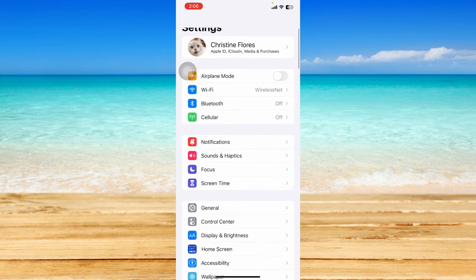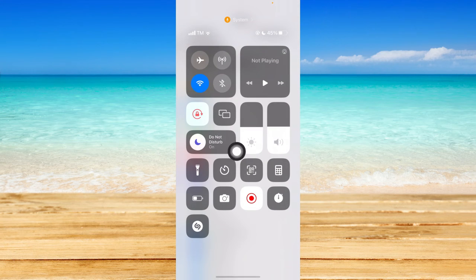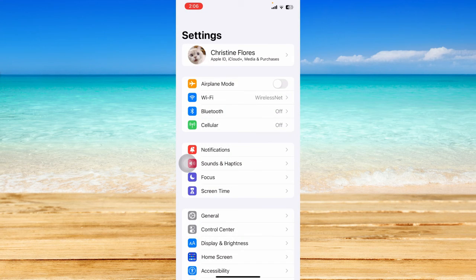And the last thing is to check that you have not turned on your Do Not Disturb mode. So if that is turned on, just tap on the moon icon so that it is turned off and you will be receiving notifications in real time.